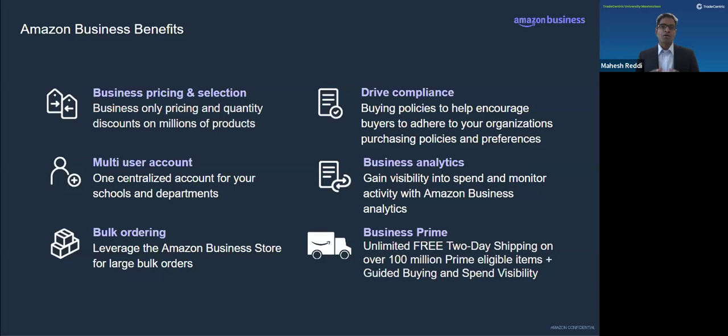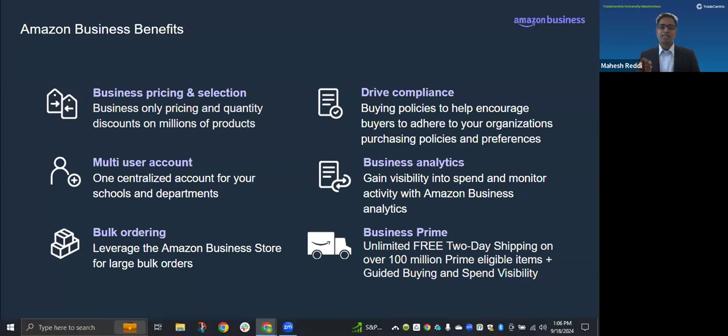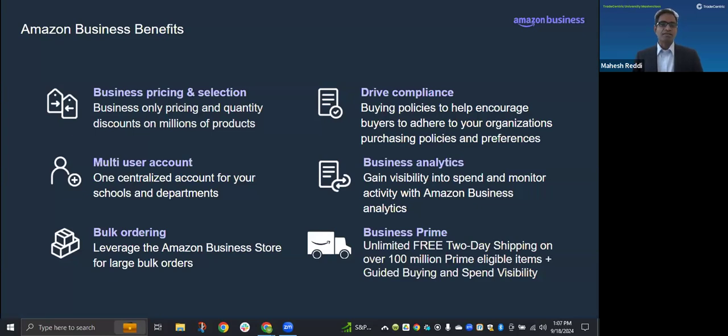Multi-user accounts. Most organizations buy on Amazon in some form. Having all user expenses in one centralized environment can be very empowering. You can ultimately optimize the spend. With Amazon Business, you can also separate the transactions and users by department and by location. So you have an option to create separate groups and manage and maintain the department expense and spend and the users separately.